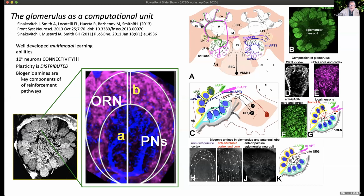They project their axons into the antennal lobe at the base of the brain right here, where olfactory receptor neurons expressing the same receptor project to the same glomerulus. So there are about 160 glomeruli. This is the same story that you may have heard for the mammalian olfactory bulb.